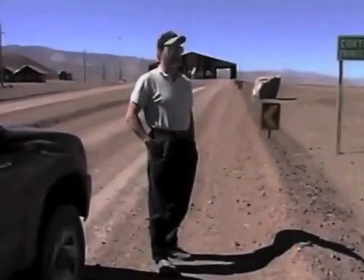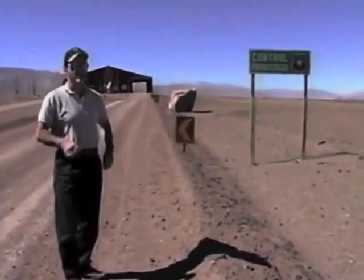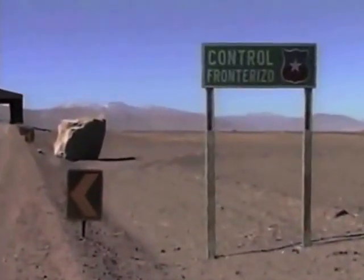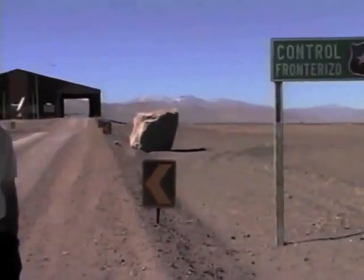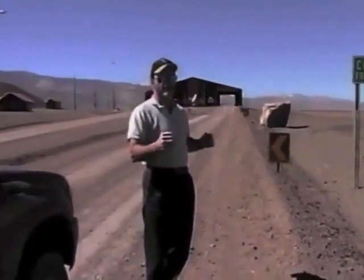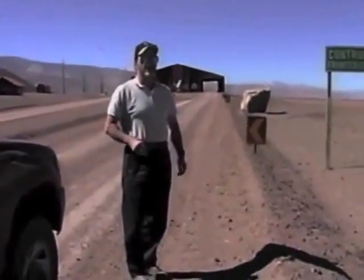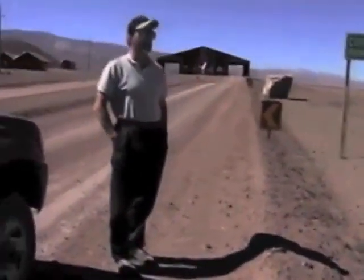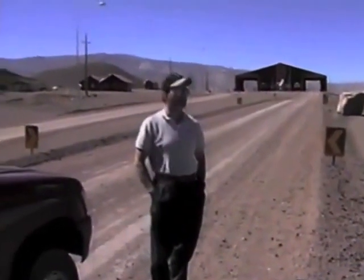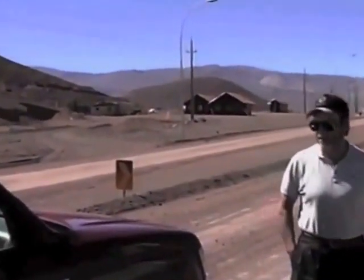Here we are at the frontier. Well, it's a control station, a police control station for the frontier. The frontier actually is quite a ways behind us, but this is Chilean customs here, and so Chilean traffic and Argentine traffic pass through here. This is an elevation of around 13,000, and the police force here, they have several people here, and one of the things they do is check the vehicles that are coming through.